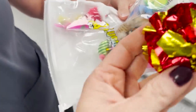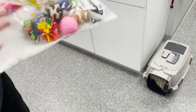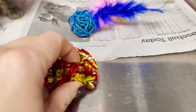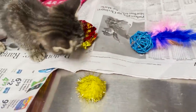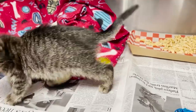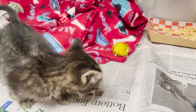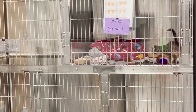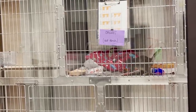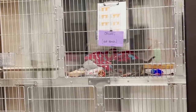Getting a toy that we think we should. Wendy said this one's a hot ticket item. My cats love these. They carry them everywhere. Yeah, hot ticket item. Is the crinkle too much? That's the question. Oh, hot ticket item was the first one.